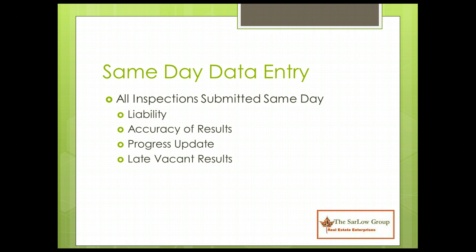There's also something called a late vacant. If you ever have a property that the date the property was inspected does not match the date that it was actually submitted to us, it'll flag in our system as a late inspection, even if it's completed before the due date. So those are the reasons we want to make sure that we have everything submitted the date that it's completed. We allow up until midnight on the due date reflected on the screen, either through Vendor Vision, Inspector Aid, or Easy Inspections, in order to allow you to submit the results for that inspection.